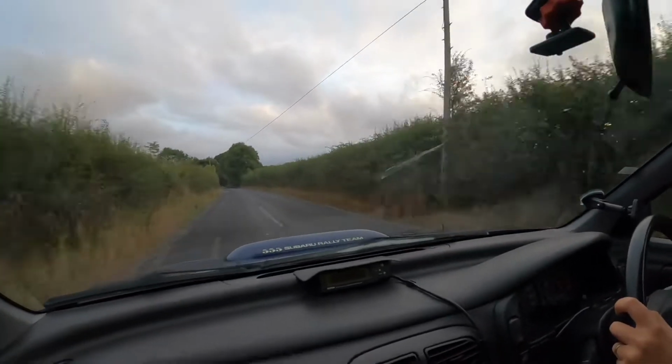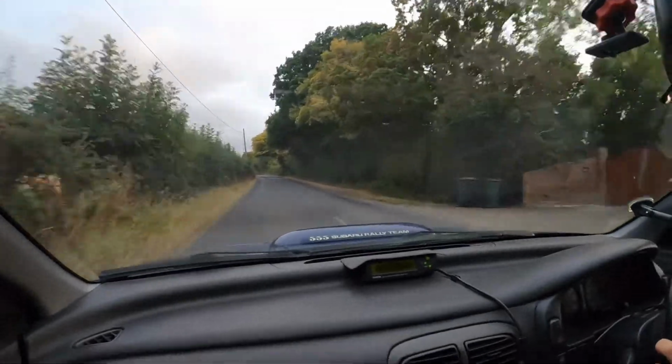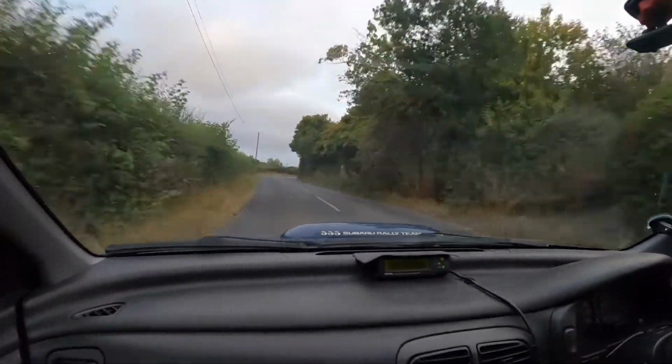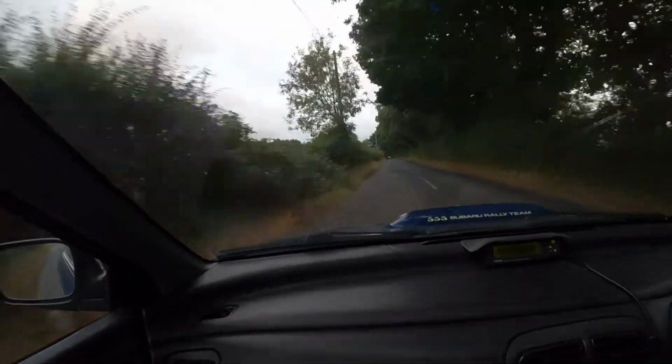Got a couple of blind corners coming up. Lots of undulations. Okay. Big right here. And then we've got an almost 90-degree left coming up. So braking now. Probably down into third.